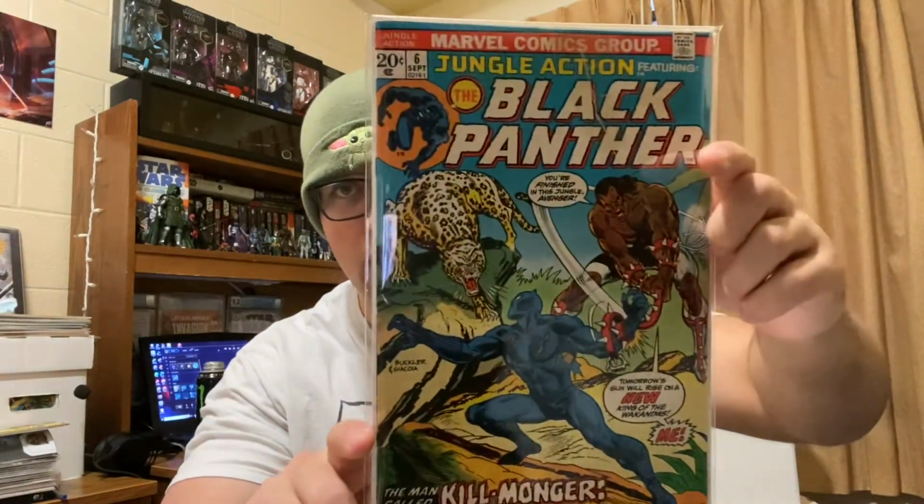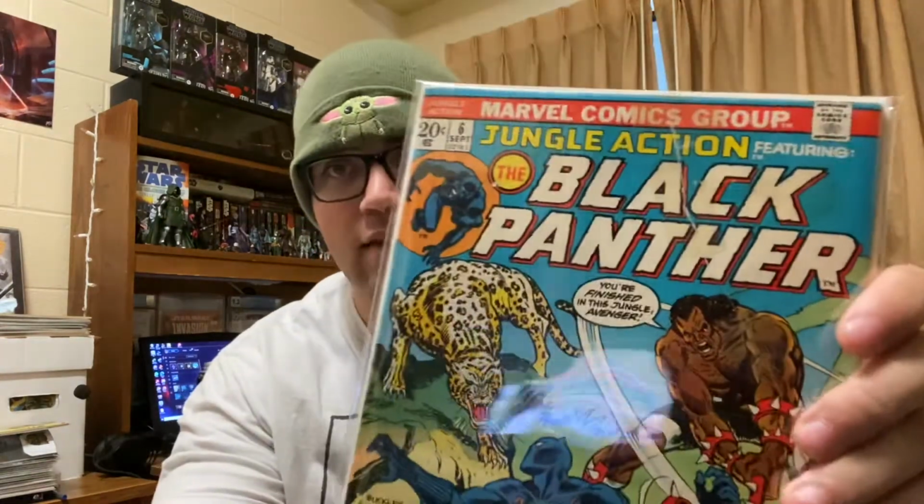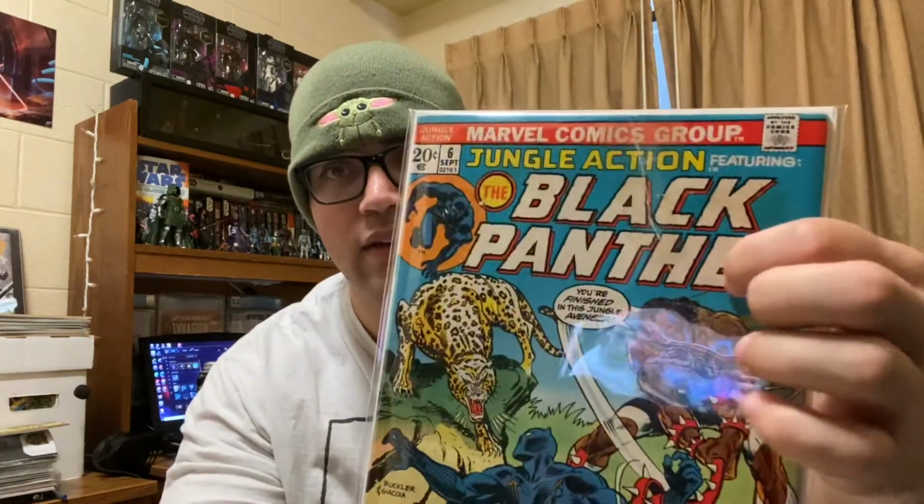So I like that. And then these were the recognizable, like, you know, standard comics. This is Jungle Action number 6, the first appearance of Killmonger, right there. Not a bad looking book, except it has a tear, as you can see right here in the cover, and then 3 pieces of tape. Yeah, 3 pieces of tape holding that tear in place.